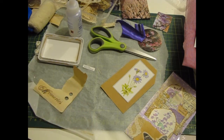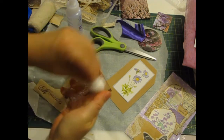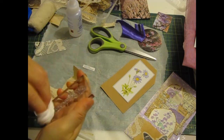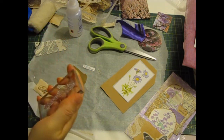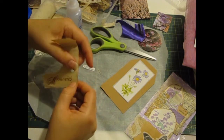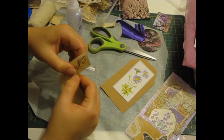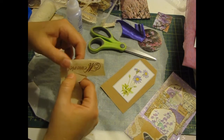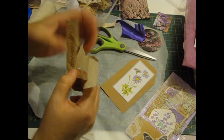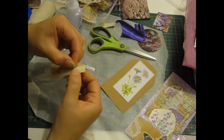That looks all right. Wipe off. Let that dry. Now we want to rip around this. Just don't want to smudge it if it's still a bit wet. It should dry pretty quick in this weather, one would think. It's quite big, so I have to rip it quite close.